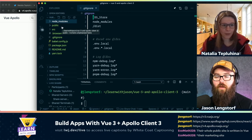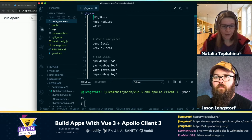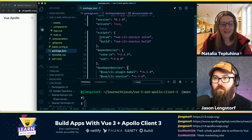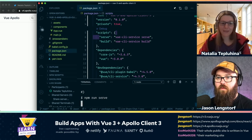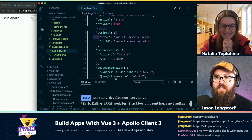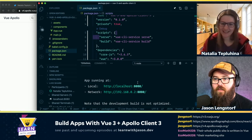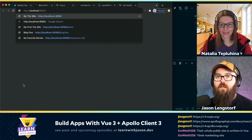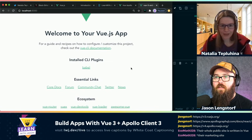Do you need to see the node modules? Not really. So what we have here right now is basically a Vue project. Would you mind running it? You will have a serve script, so you run yarn serve, or npm. This one looks like it was set up in Yarn, so we can use whichever. And here is our local site. Beautiful. It's running for me as well.